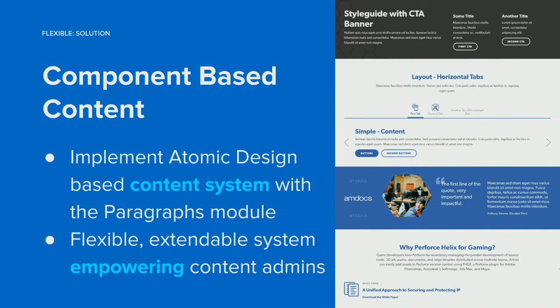So we created a lot of flexibility that really empowered the content admins to do what they need to do and to build and create entirely new experiences on the website.